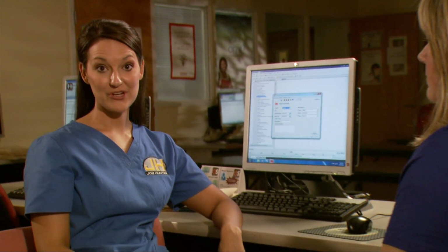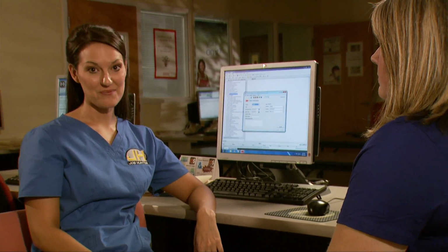We're here with Ashley Bullock. She's a graduate of the HIT program here at Hinds. Tell us exactly what it is that you do. I'm a compliance analyst for the physician's charges. I make sure that their documentation matches up with what they bill.